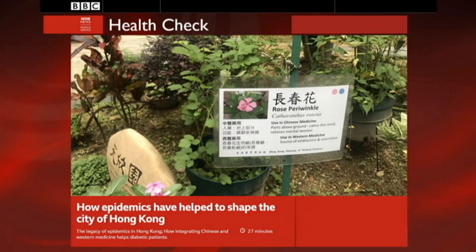This one is rose periwinkle. Oh, yes. I've got some of this in my garden. Yes, it's actually a weed. Fifty years ago, Canadian researchers were working on it, looking for an anti-diabetic drug. But then they stumbled onto vincristine and vinblastine.